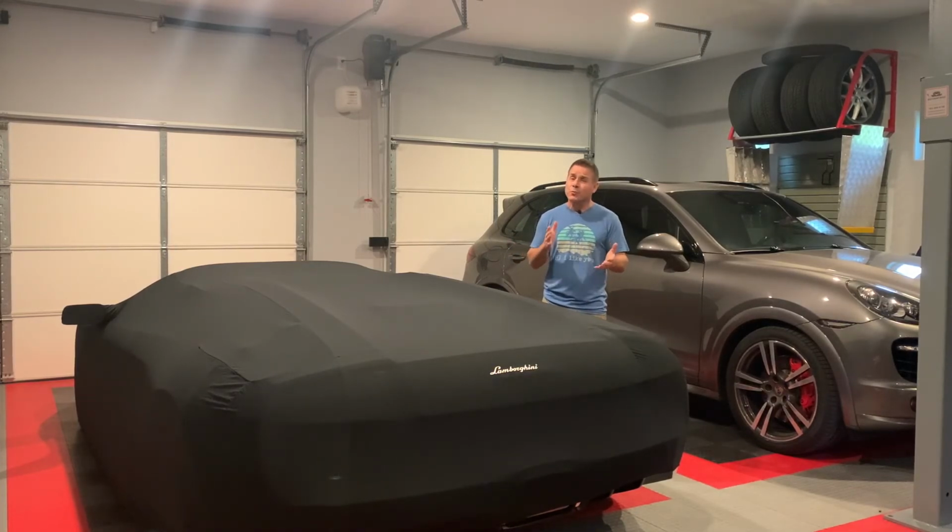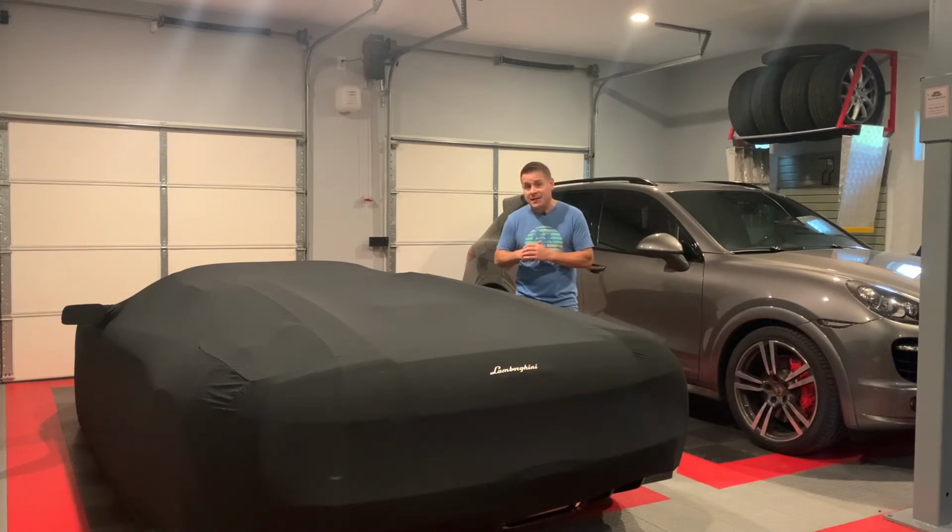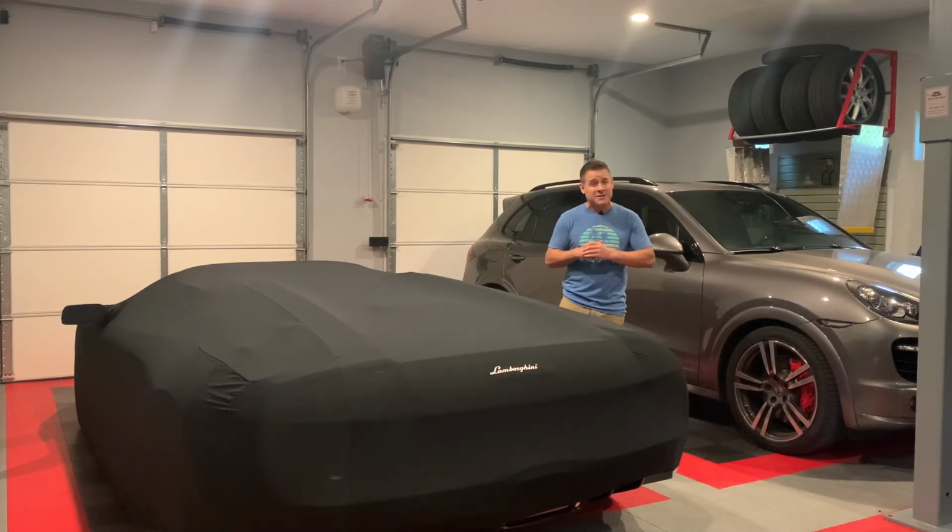The car has been relatively taken care of. There was a pretty significant service before I bought the car, and over the years it had all the major stuff done to it, so that's good. A lot of these things are very difficult to work on. The car in question is this one, a 2008 Lamborghini Murcielago Roadster LP640.